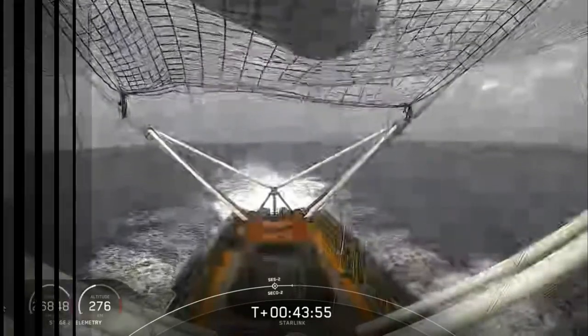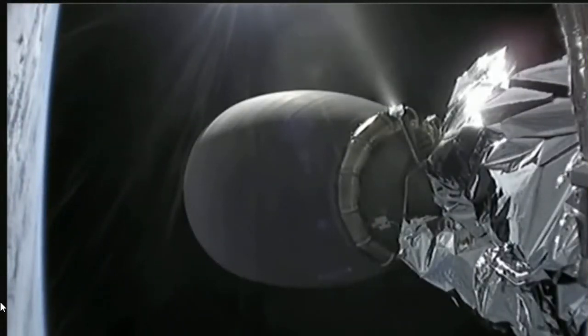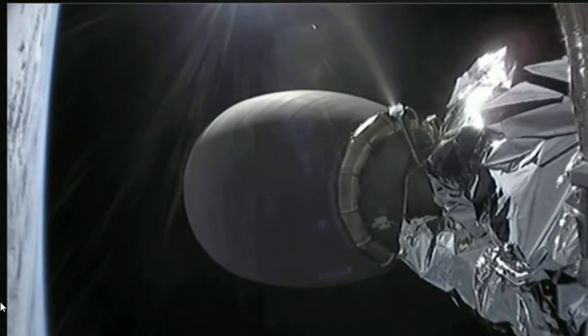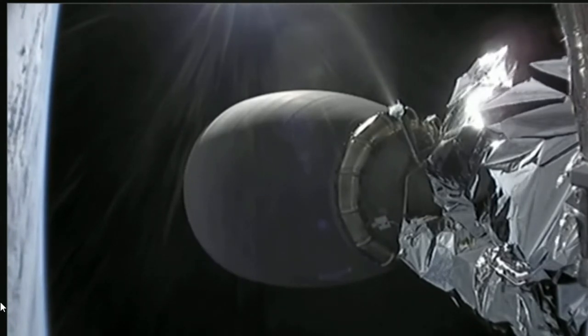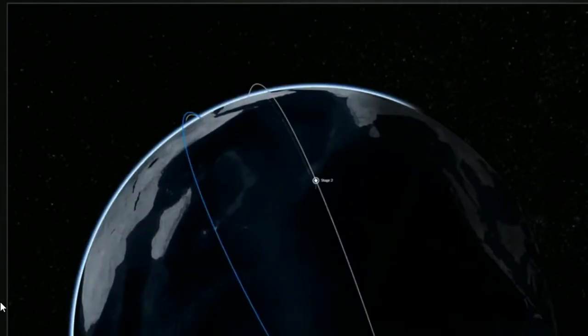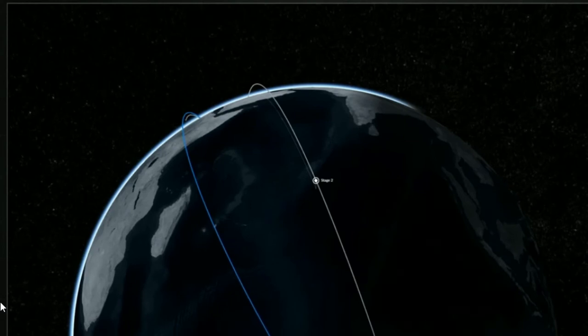So from here, second stage is going to continue in this orbit for about the next 16 minutes. During this time, it'll actually start to pick up a spin on its central axis. It'll start using its attitude control system to start a small rotation, and that's to give the Starlink satellites the momentum they need to space themselves after they do their deployment activities. That's expected to happen at about T+1 hour, or around 8:29 a.m.